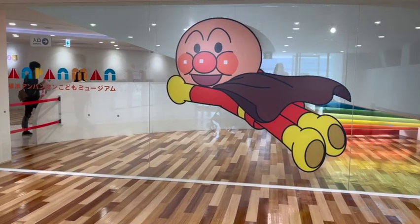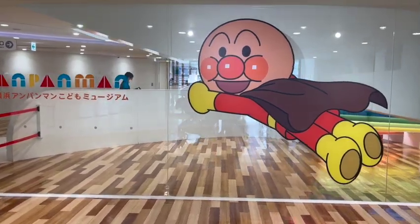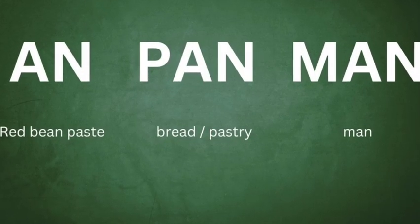ANPANMAN is a popular Japanese character. The name ANPANMAN literally means red bean paste filled pastry man. I was talking about this character the other day with my husband, and he asked me who created this character and what was he on? I looked online and it's actually really interesting.